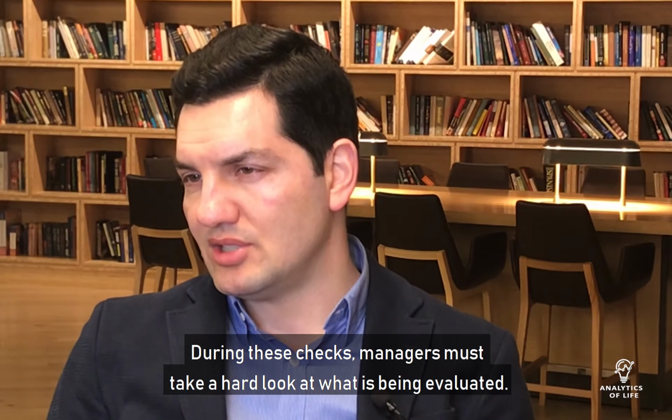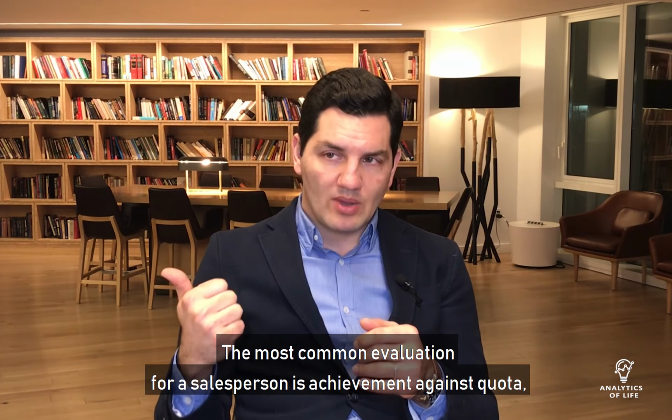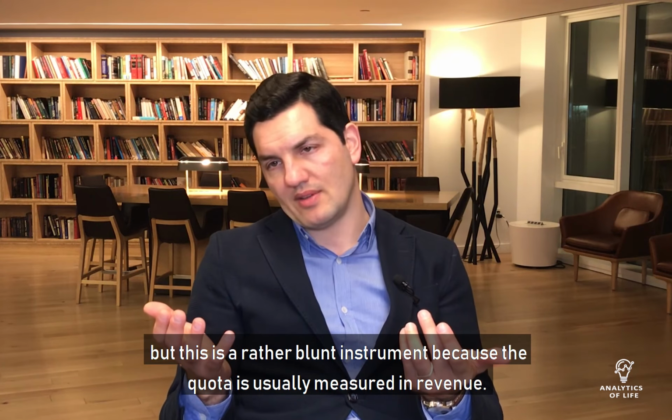During those checks, managers must take a hard look at what's being evaluated. The most common evaluation for a salesperson is achievement against quota, but this is a rather blunt instrument because the quota is usually measured in revenue.